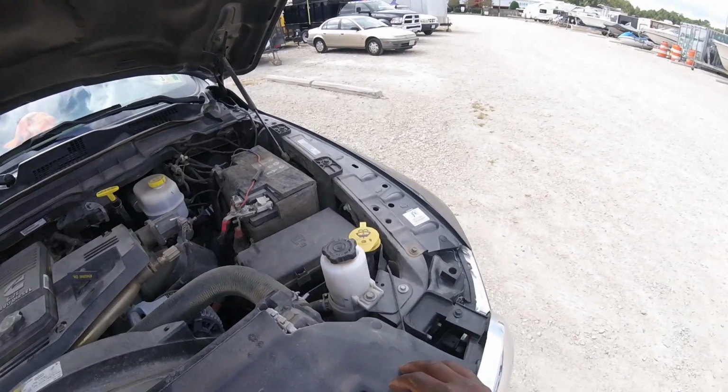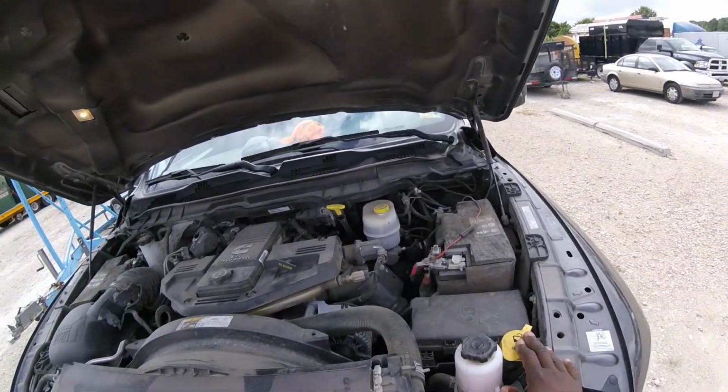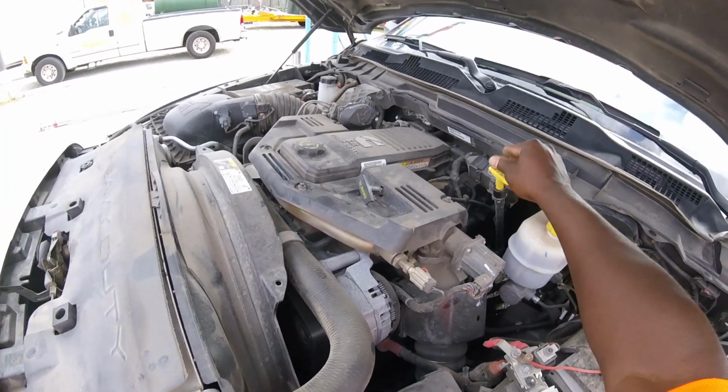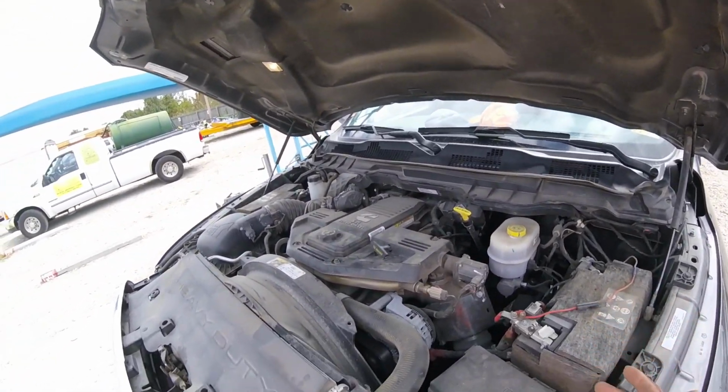I've just been driving around a lot today, so that's minimum. So I've got to get some power steering fluid in here. I've got to get some windshield wiper fluid, which I do have in the truck. You're going to check your brake fluid, which is good to go. You're going to check your transmission fluid. You're going to check the engine. I'm not going to pull these dipsticks out, but I'm just letting you know what you need to check.